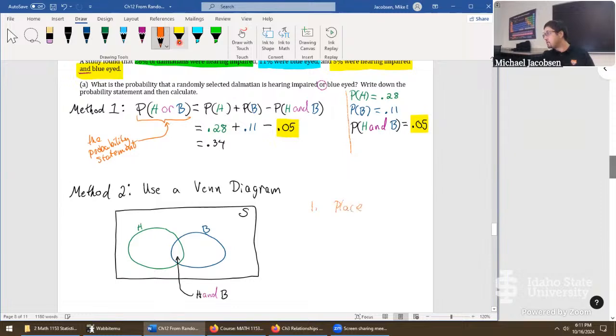Place probability of H and B in the overlap. So we throw in 0.05 right here. Does that make sense to folks so far? Okay, so that's the probability that H occurs because we're within the green bubble for H, and B occurs as well because we're within the blue bubble for B.